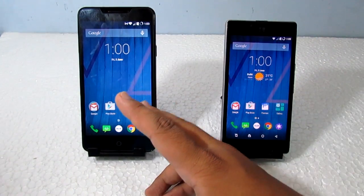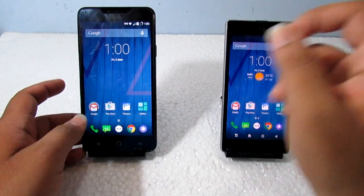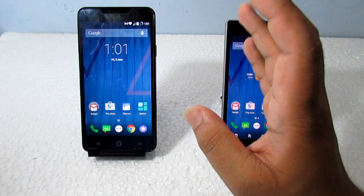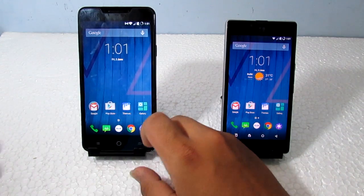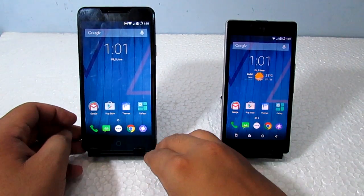USB OTG is supported on this mobile, but USB OTG is not supported on the Yuphoria. The LED notification light is also missing from the Yuphoria. They have skipped on a couple of things. They have also skipped on a very big thing, which is the physical buttons. Yureka has a very big plus point.